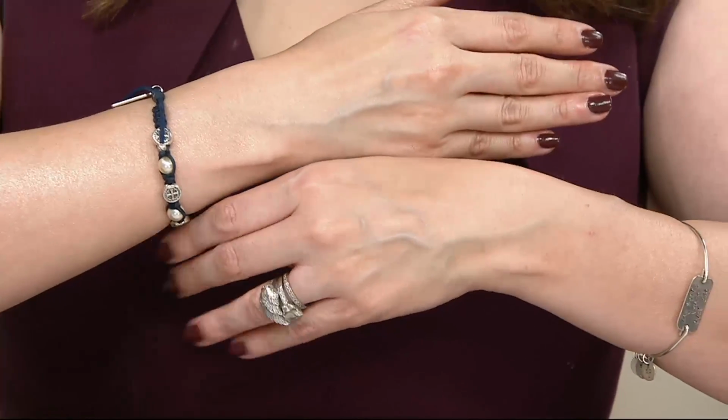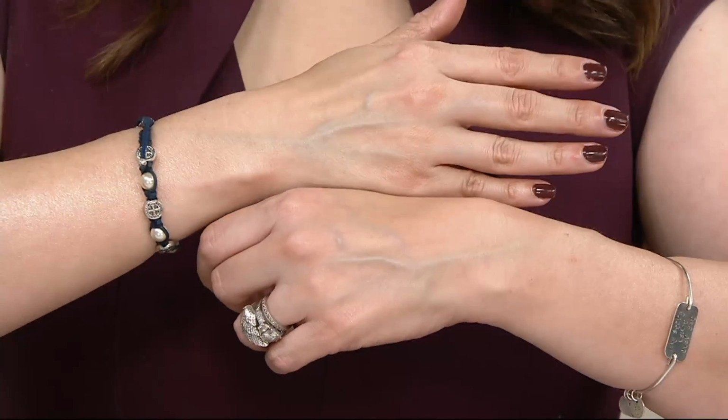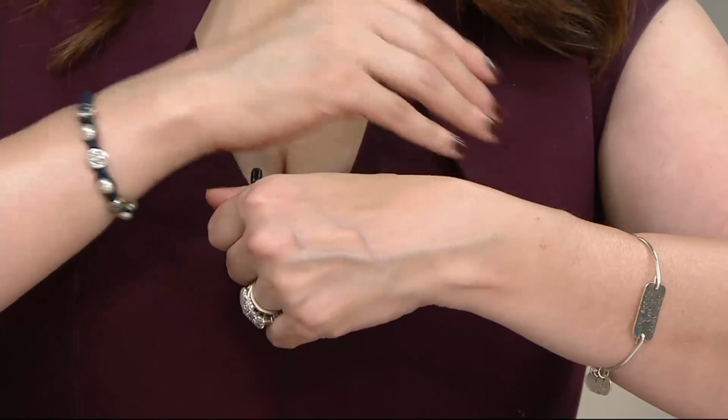Look at it, it's so beautiful. Look at that difference there. Can you see it there on yours? There's nothing on this one. Actually, there's the illuminizing body butter. But now you're seeing that's the Surreal.